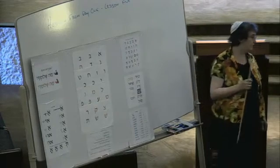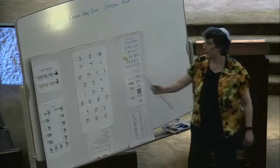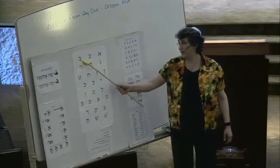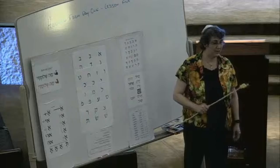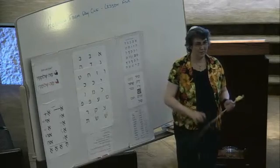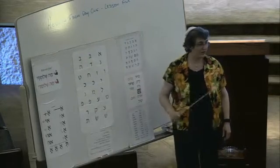It makes a lot of sense in a beginning language class, if you're trying to learn how to read, to think of the Bet and the Vet, for example, as different letters. Every time you see that, it's really okay for you to think of it as a Vet. But the reality is there's no such letter Vet. There's really a letter Bet with a dot and without the dot. It's not going to hurt you in any way to think of the fact that there's always a Vet, but it's not a separate letter.